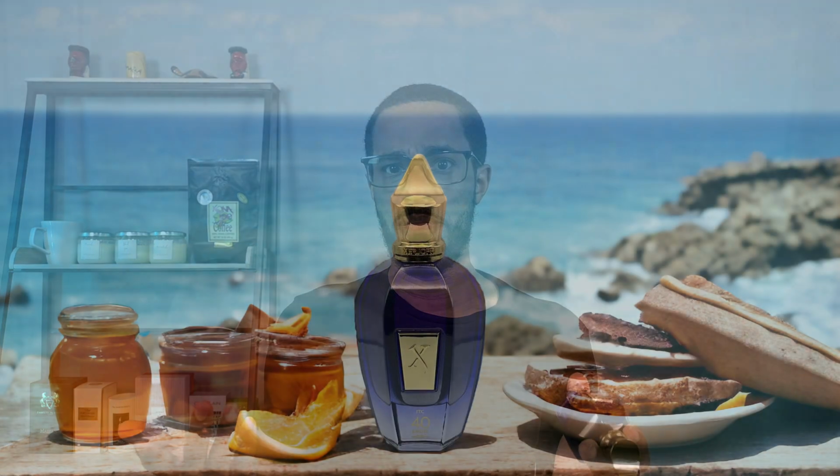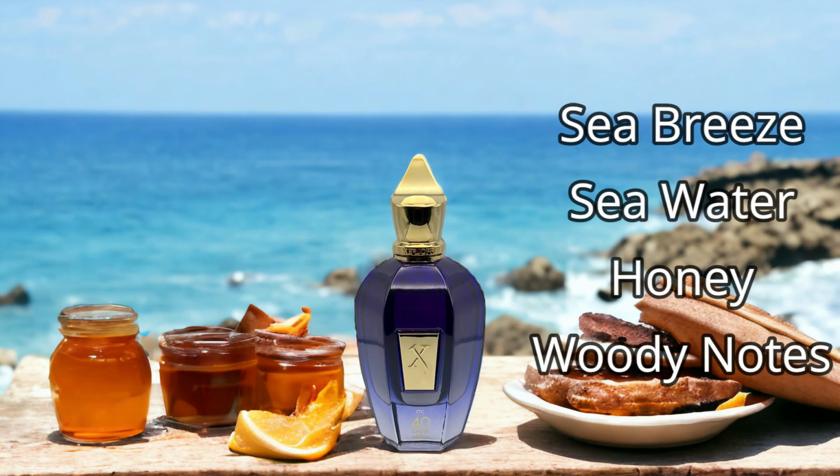But this is a fragrance I definitely enjoy. I do think it can have a lot of uses. It is a very ambery, sweet, aquatic fragrance. Has some interesting note breakdown, honey, sea breeze. So that's a very interesting note breakdown. And it does have this sea breeze kind of vibe to it. But overall, it's a very interesting aquatic fragrance. One that I thoroughly enjoy.